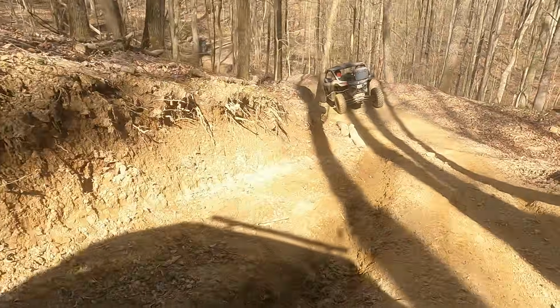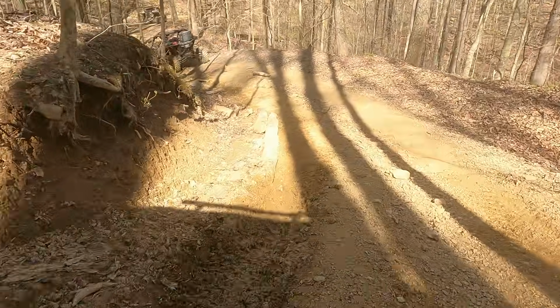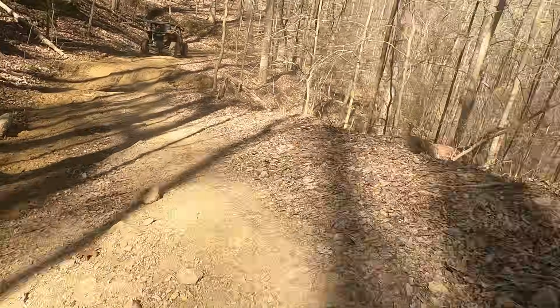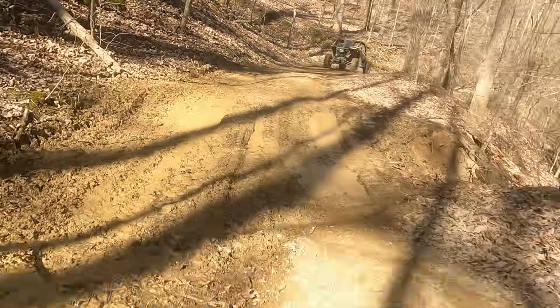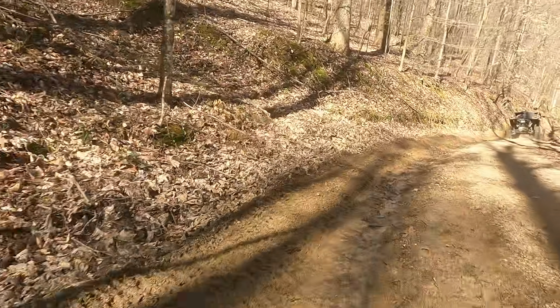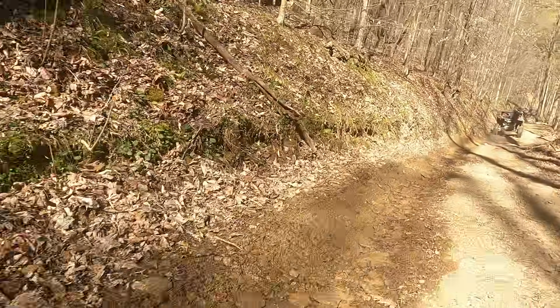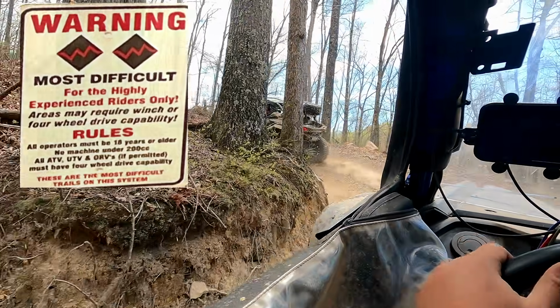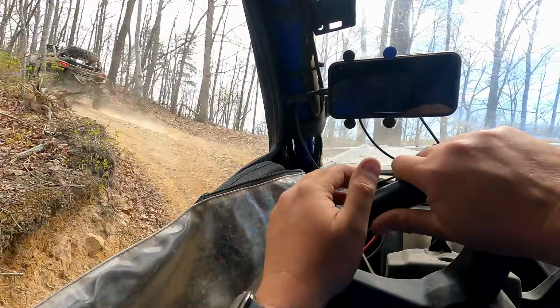We explored some of the blacks that went downhill and were a little bit steeper, but for the most part the trails are very well maintained. If you are going to wind up on a double diamond, which we'll show you a little bit later, you will be notified, and it'll be a blatant sign that shows you exactly what you're getting into.